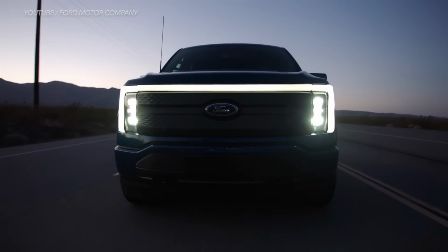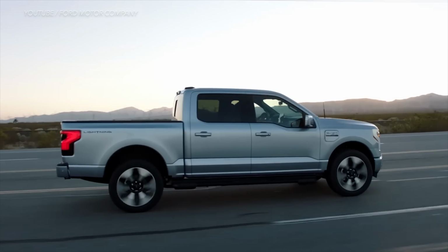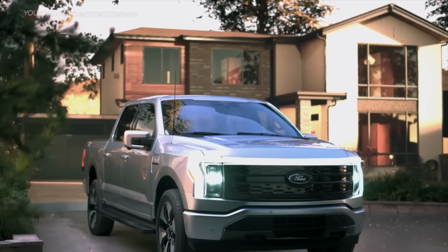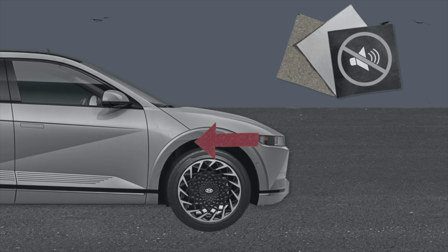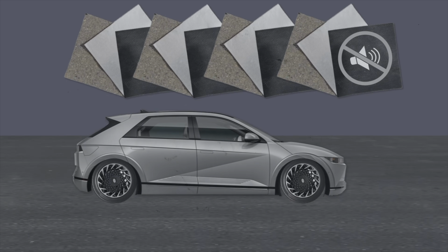EVs are also known for their low noise levels. Compared to gas-powered vehicles, an EV produces low noise, if any at all. That's thanks in part to its tires. The heavier the vehicle, the more noise its tires will make. That's why manufacturers have a few solutions, like adding more padding between the tire and the passenger cabin. The thing is, too much padding means too much extra weight and complexity, which just ends up lowering efficiency.